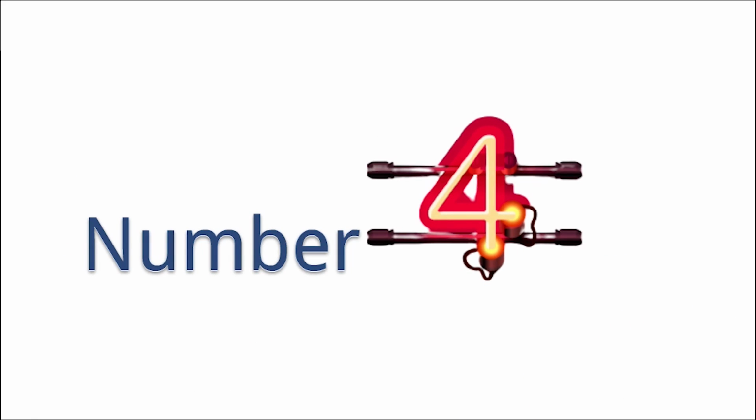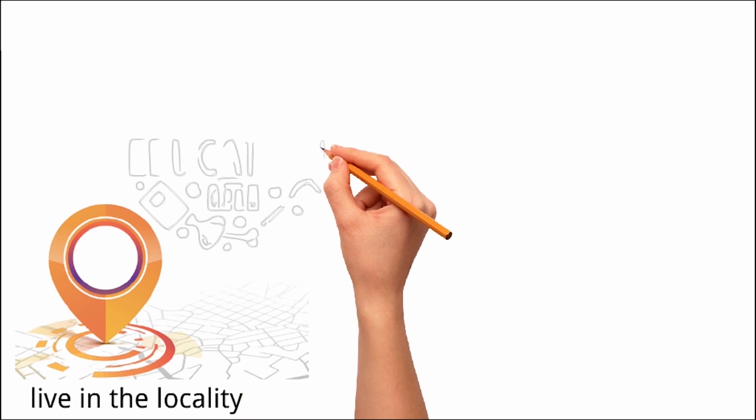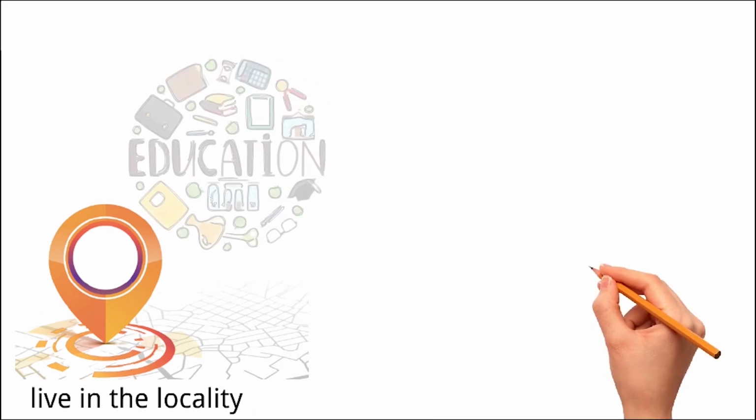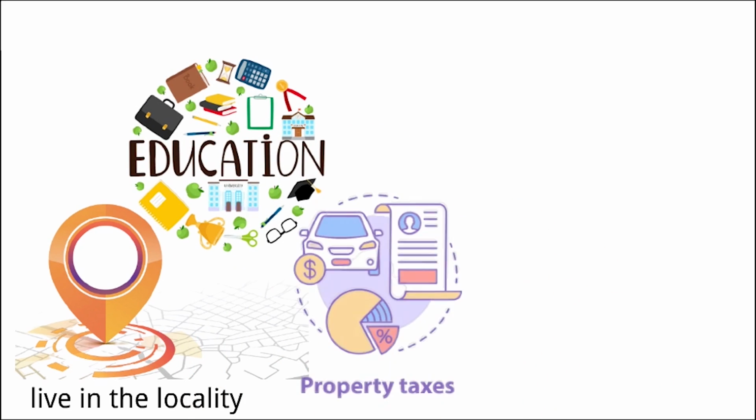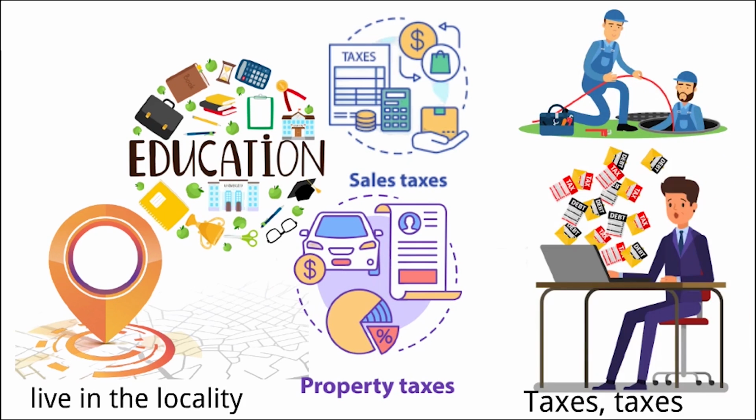Number 4. Then you also pay into local taxes. Local taxes apply to people who work or live in the locality. It's geared mostly towards funding public services like education, property taxes, sales taxes, or even sewer maintenance.